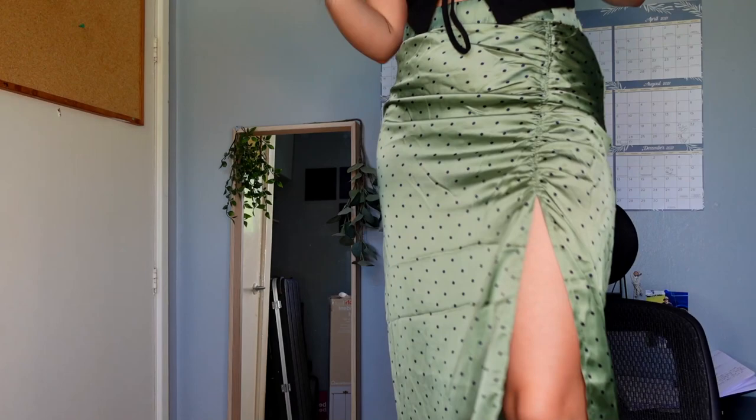This is gonna look gorgeous with some high top Converse, or even little boots with heels if you wanted to dress it up. But yeah, I just think for £5, I am sure I've seen this skirt in Topshop before. So yeah, cute little skirt.